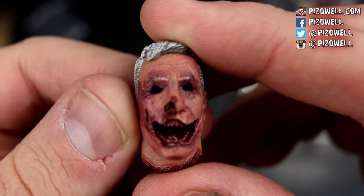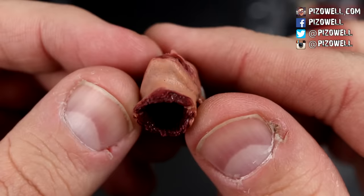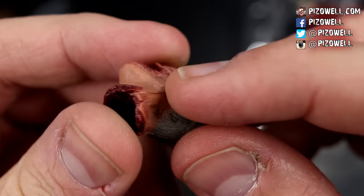Here is the pumpkin head, decapitated cop's head. And, yeah, that's pretty nasty there. Michael definitely did a number on this guy.